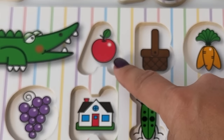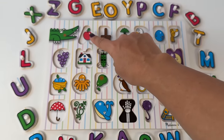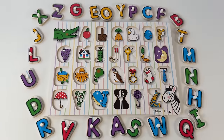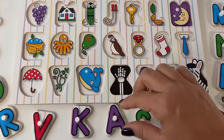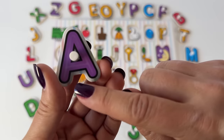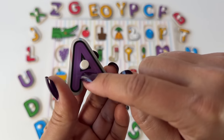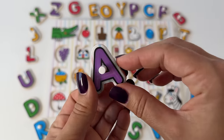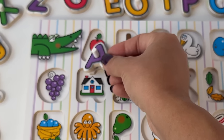Let's start with the letter A. A says apple. Do you see the letter A? Here it is. A. Let's trace the A. Up, down, across. And let's say apple.